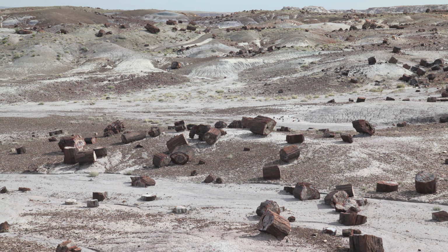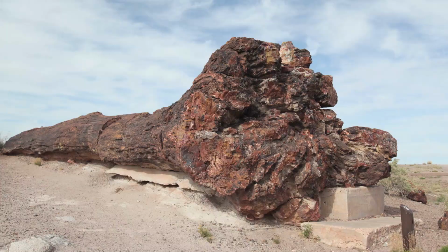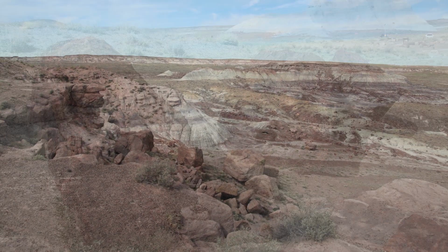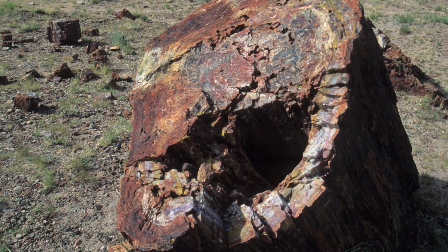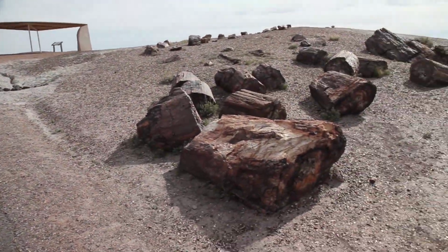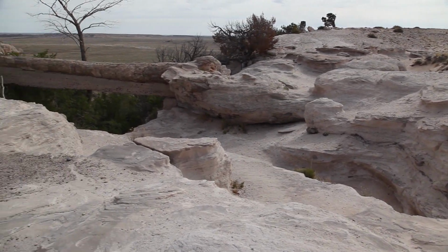225 million years ago, this area was a forest on a vast floodplain near the equator. Some of the trees died and fell into a swamp, and then they were quickly covered up by mineral-rich sediment. Over time, the minerals were absorbed in the wood. Eventually, they replaced the wood while preserving its structure. It took millions of years, but recent uplift and erosional forces have revealed these fossilized trees.